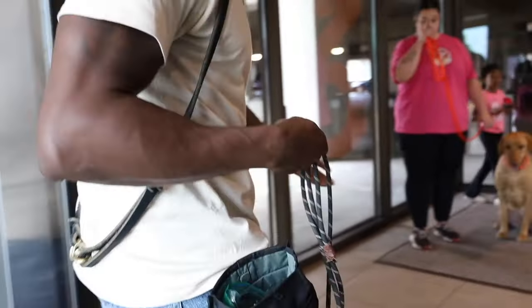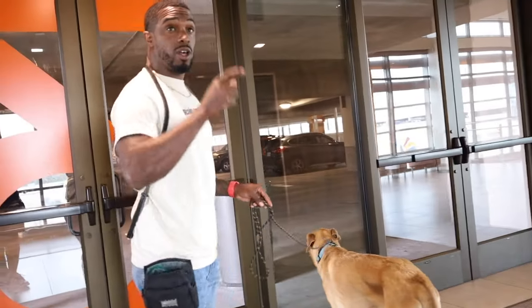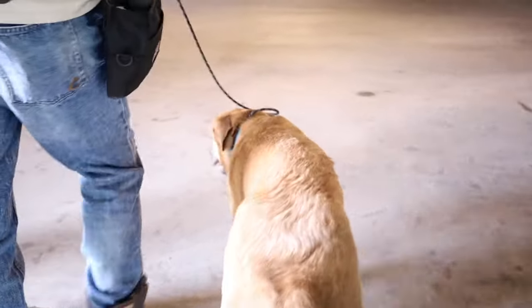We're going to tell him free. Good boy. And now we're going to get away from the scary elevator and give him a little bit of relief. Come on, pup. Good job. Good job. You did it.